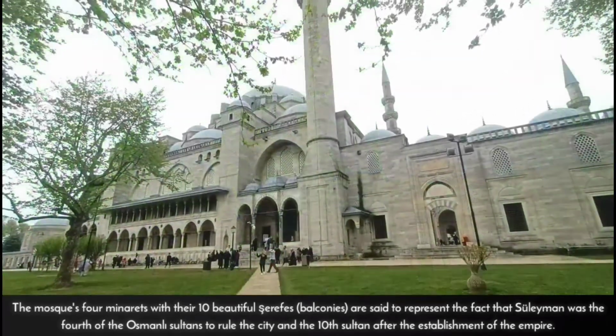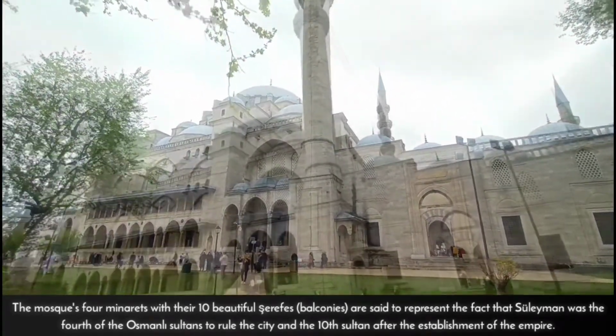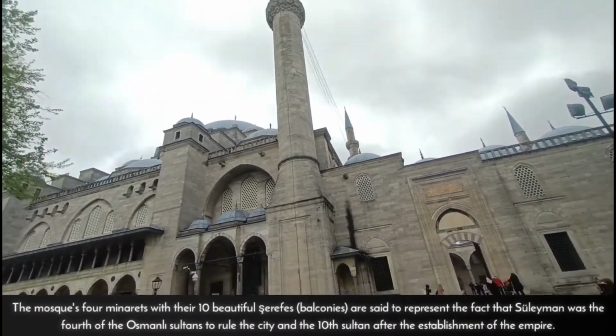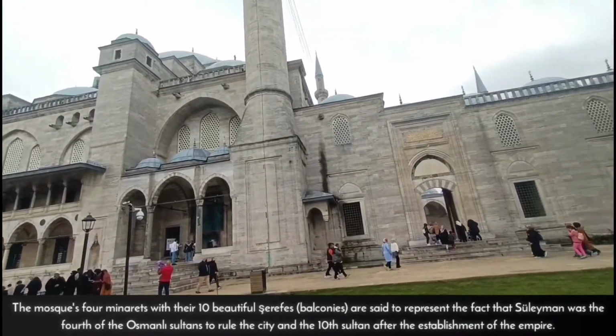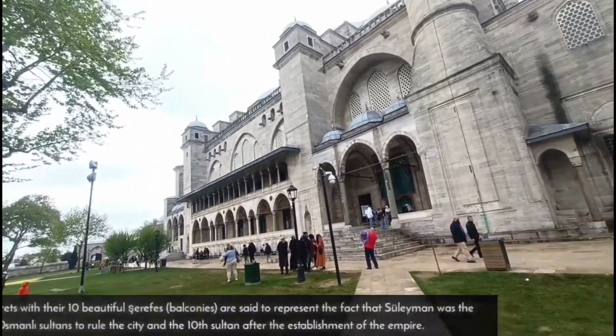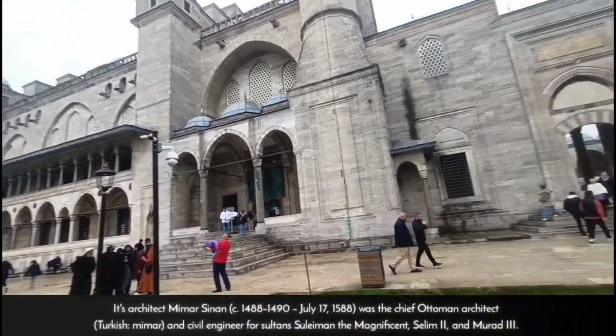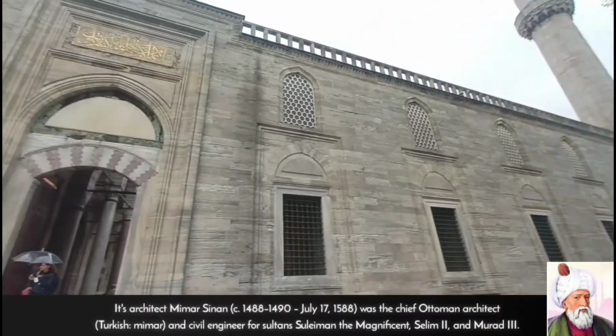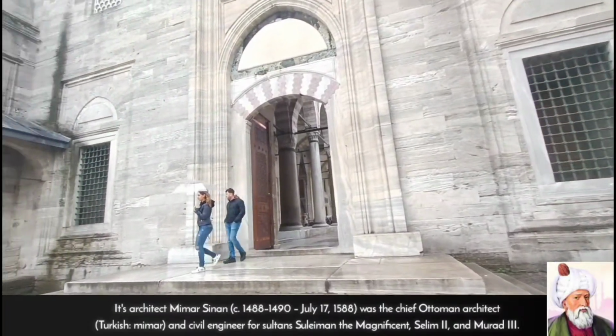The mosque's four minarets with their 10 beautiful serefes are said to represent the fact that Suleyman was the fourth of the Osmanli sultans to rule the city and the 10th sultan after the establishment of the empire. Its architect Mimar Sinan was the chief Ottoman architect and civil engineer for Sultan Suleyman the Magnificent, Selim II and Murad III.